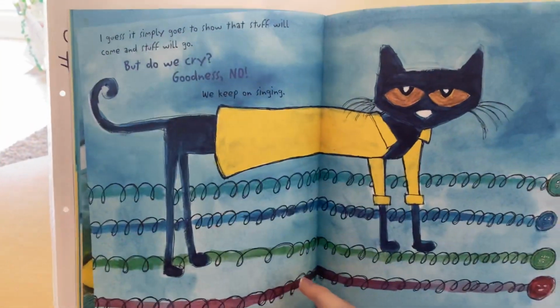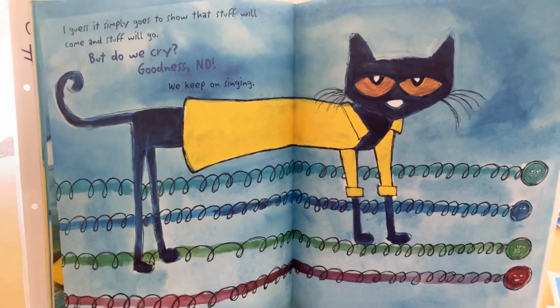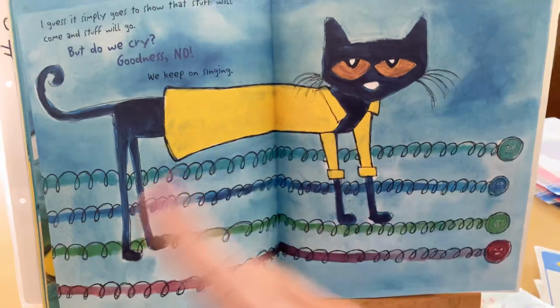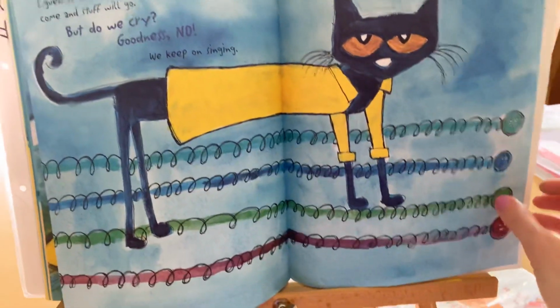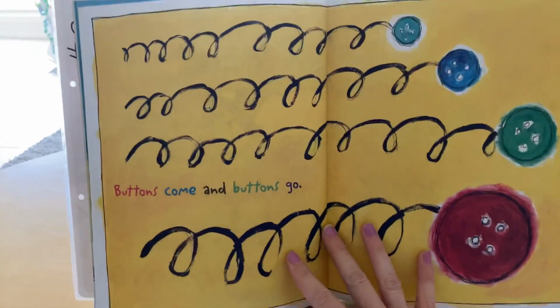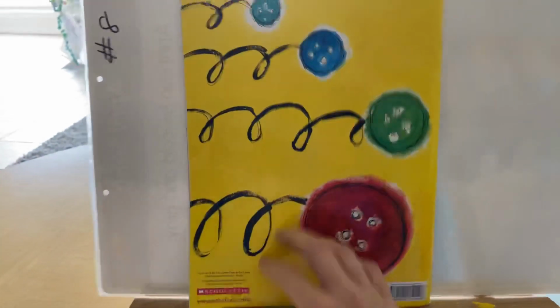I guess it simply goes to show that stuff will come and stuff will go. But do we cry? Goodness no, we keep on singing. Buttons come and buttons go. The end.